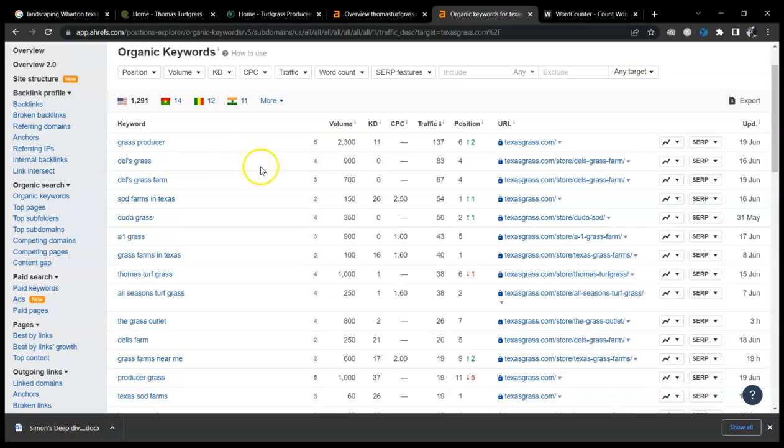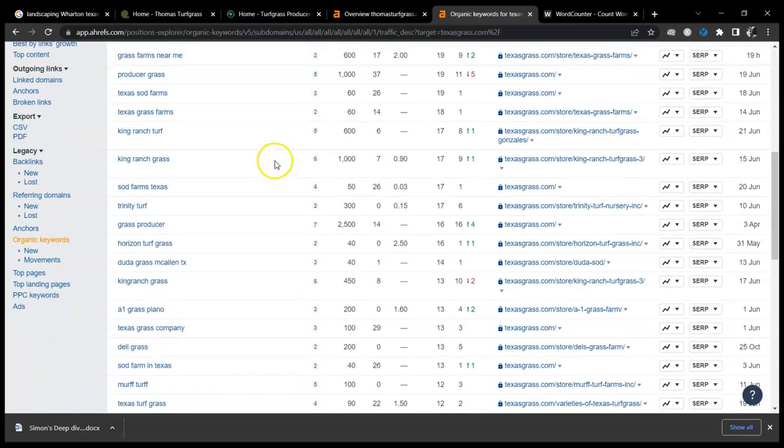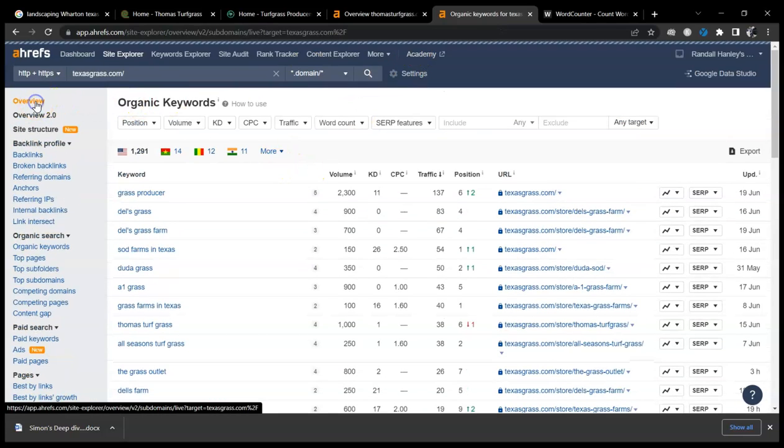We can look at a couple other ones, right? And some of these have zero difficulty. That might be Dell's Grass Farm, Sod Farms in Texas. And there's plenty more that can go on and on about it, right?